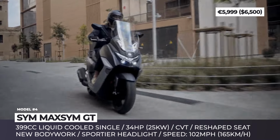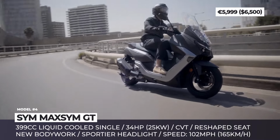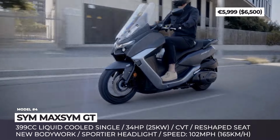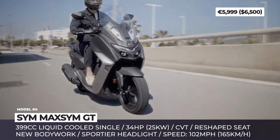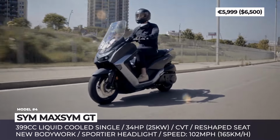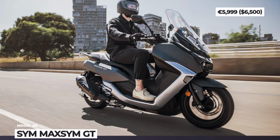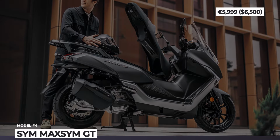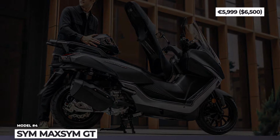The Maxsym keeps its usual lightweight underpinnings, but benefits from an upgraded braking system. It's represented by a new 288mm front floating disc with a radial 4-piston caliper. The GT also offers a spacious luggage space under the seats and gets 2 glove boxes with integrated USB quick chargers. The only thing that remains unchanged is the SYM's 399cc liquid-cooled single with 34 horses. It's paired with a CVT for a max speed of 102 miles per hour.